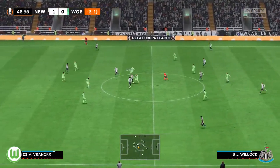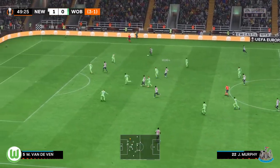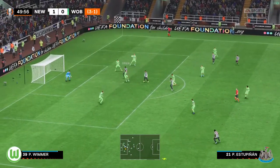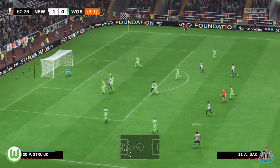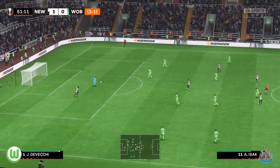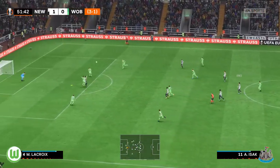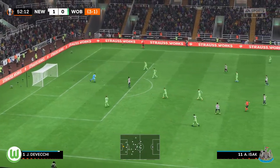Guimarães. Could be a chance to break here. Isak. Superbly read and executed. Teammates in the middle. Simple save, really. Oh, should have done so much better from there.